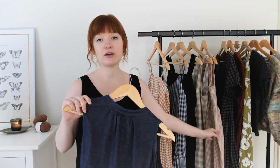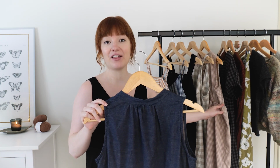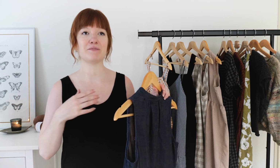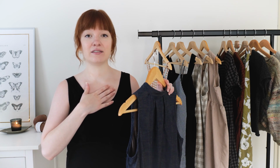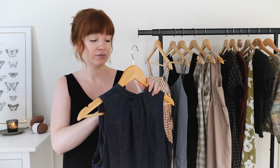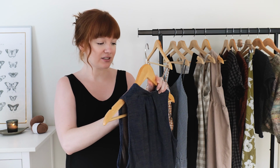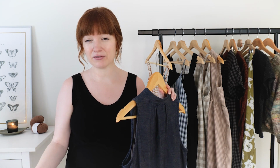Immediately after that, I was like, ooh, this was so much fun to do. I did such a good job. I want another one. And I was scrolling on Instagram and I saw an Orchards dress that was made entirely with denim. I loved that denim version, but when I was looking at it, I was thinking, denim's really heavy.